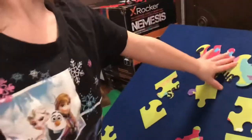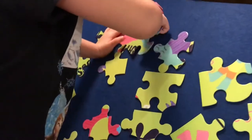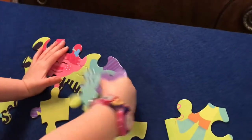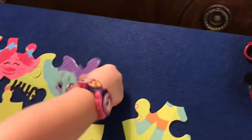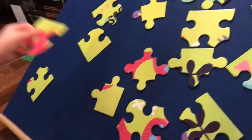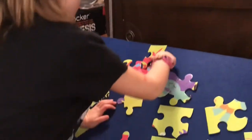That's right. You were right. Awesome. That's right, you have it right. Okay, that's good. Okay, perfect. Now, where's Poppy's hair? Let's look for the pieces with Poppy's hair. That's right. Can you put that up?